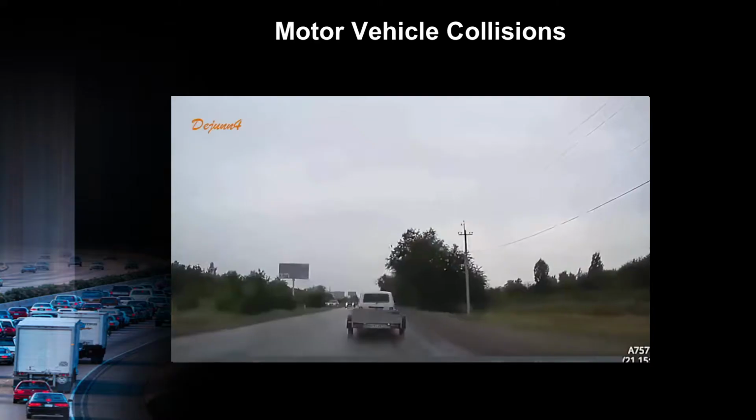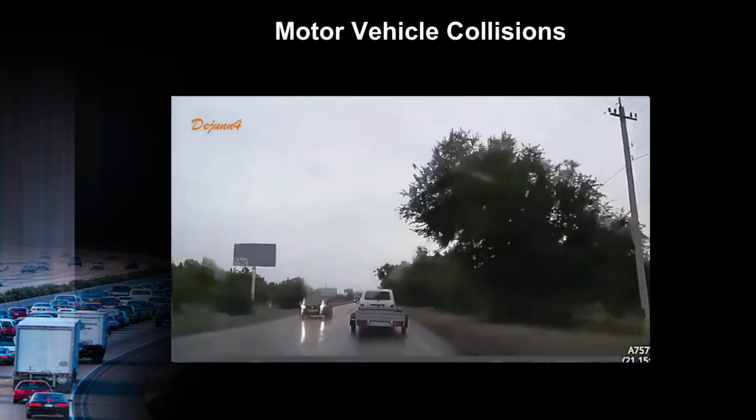Now, this is especially important. I know we won't get this far today, but when we get into falls, a lot of the injury that has to do with falls has to do with how the patient landed and how energy is dissipated. But to a lesser degree, we'll see this in motor vehicle collisions as well. So let's start with some motor vehicle collision videos.